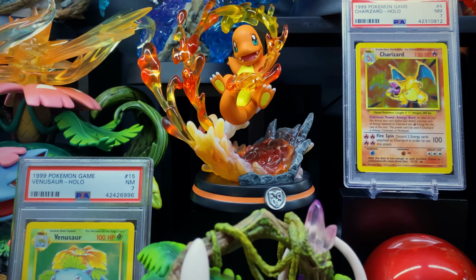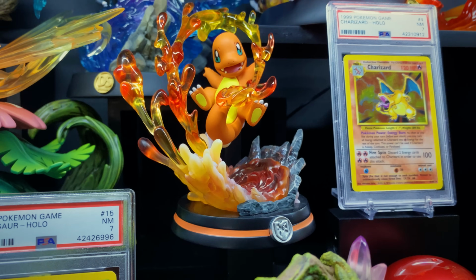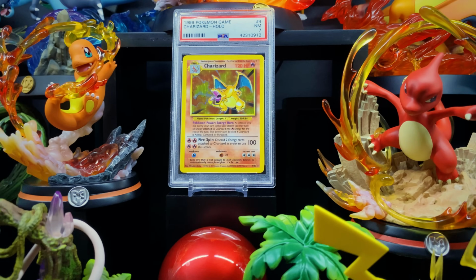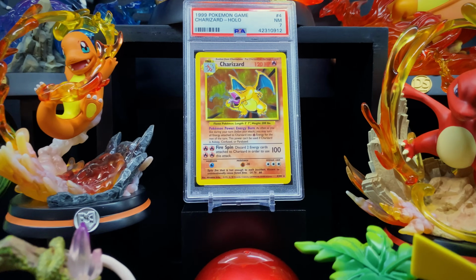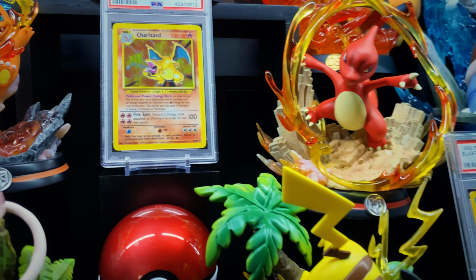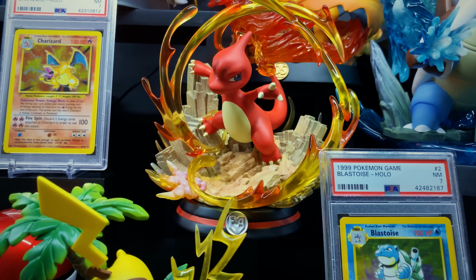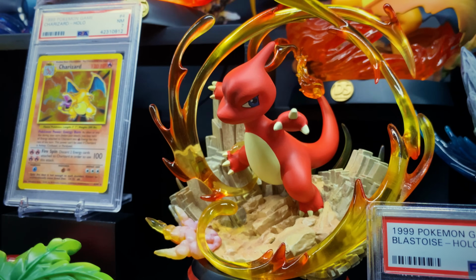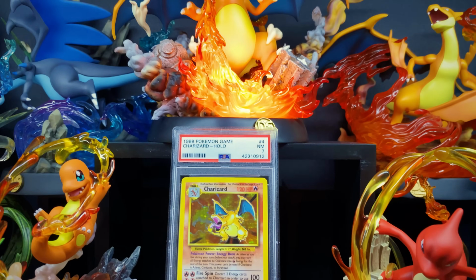Then we have by MFC Studio again, Charmander, and zooming on over, we have my PSA 7 Charizard. So just in case you're wondering, I started off by having PSA 7 because I loved having all the starter evolutions at 777, lucky 7s, and then I just started collecting all sorts of PSA 7s. So here's MFC Charmeleon. And then we have the big boy himself, Charizard up top.